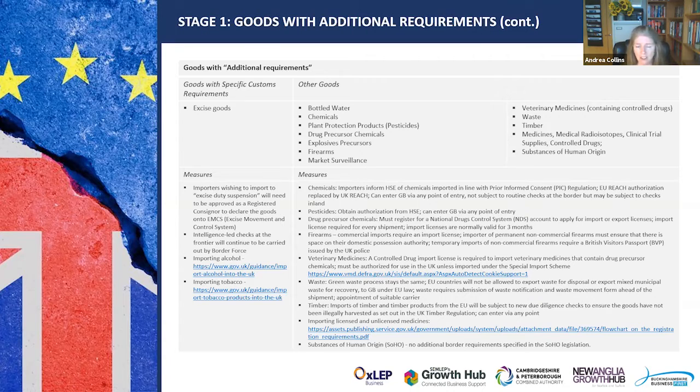Other goods, so we've mentioned chemicals, and we've mentioned REACH. Pesticides is another good that has a specific requirement on it, so they need to receive an authorization from the Health and Safety Executive, but at this point they can come in through any point of entry, so any port in the UK. Drug precursor chemicals, drug precursors are controlled goods, so they require a registration at the National Drugs Control System, and they require an import and an export license. There are a whole host here, so I'm not going to read them through, because you'll get the actual copy of the slides. But even from the 1st of January, there's a lot of requirements in terms of registrations, pre-notification and pre-authorization that, depending on the products that you're shipping, you need to be aware of.